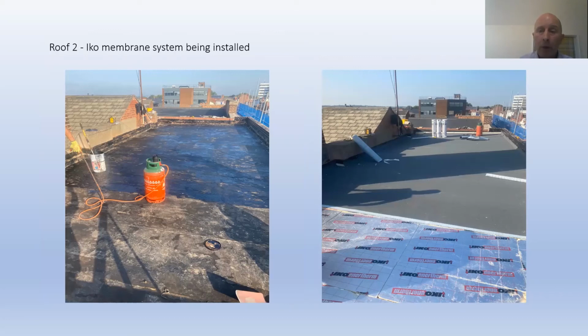This was one of the big unknowns for the whole design team, really, at the start of the project, because there's obviously leaks from the roof, and we had no idea what the condition of the timber substrate was going to be. Fortunately, on all three roofs, the substrate was in pretty good order, with some minor remedial repairs done, but it wasn't as bad as we all thought.